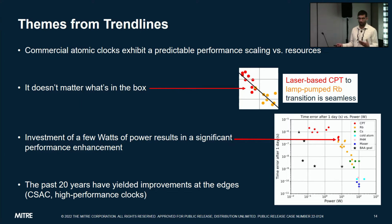We're seeing a lot of movement and new products at the low performance, or low power, end with CSAC, as well as some of the higher performance cold atom clocks, without much change in the middle. It would be interesting to pursue this beyond the extremes that we have today: even lower powers, and potentially even higher performance for optical clocks. So those are the themes that we see from the trend lines, and we can come back and talk to that a little bit more later on.